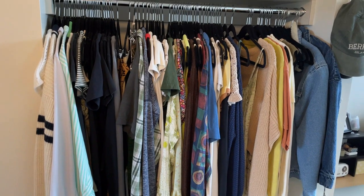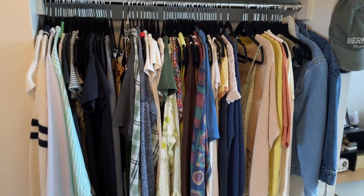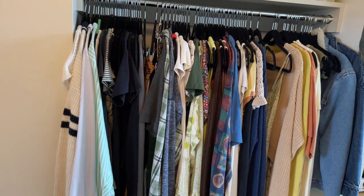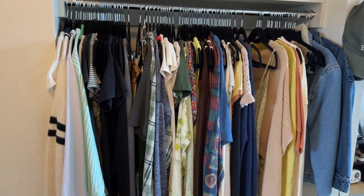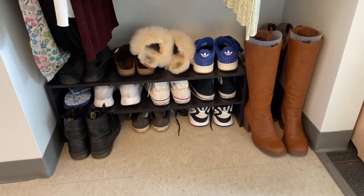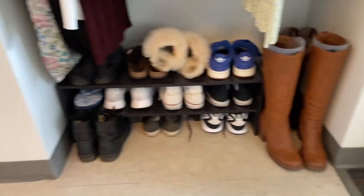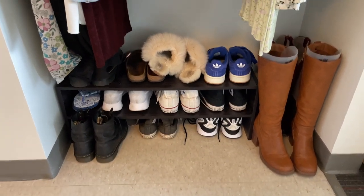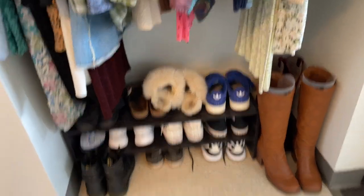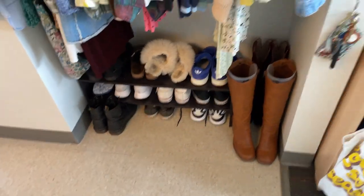I tried to hang as many of my tops as possible. There's about 75 hangers. I just like getting dressed every day. That's who I am. Then you have my shoes. I got the little $17 one from Target and it holds all my shoes. I got my two boots and sneakers and other stuff.